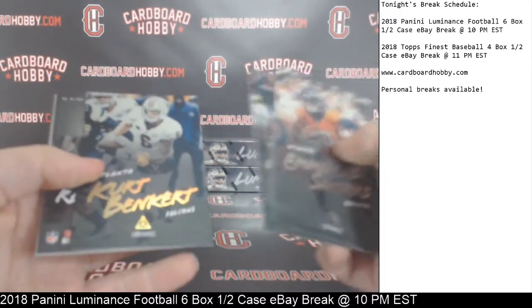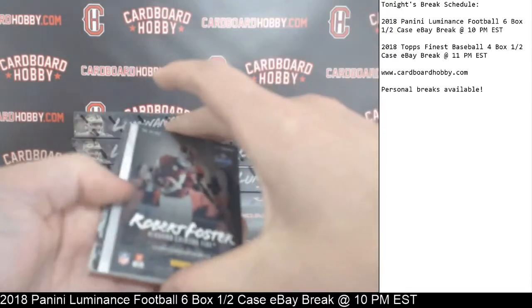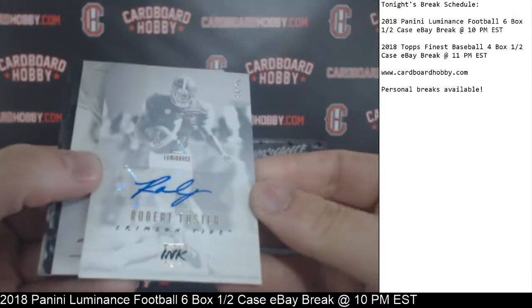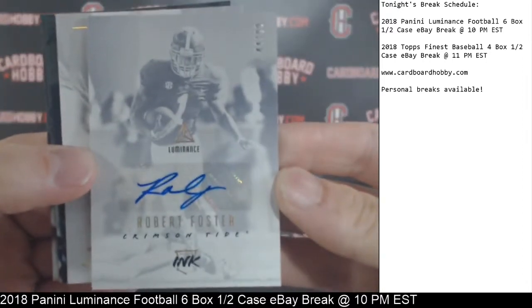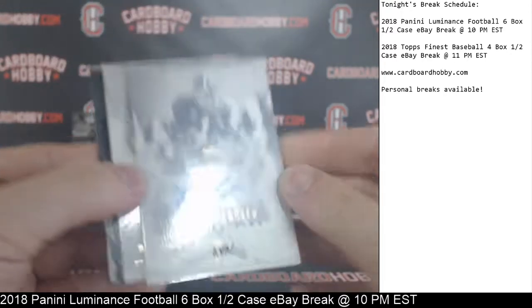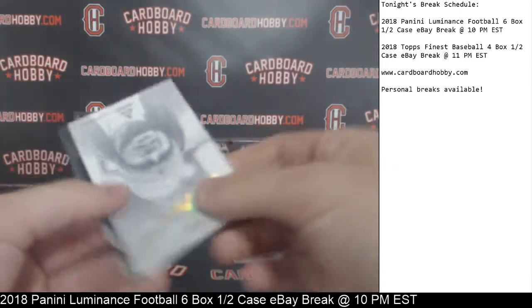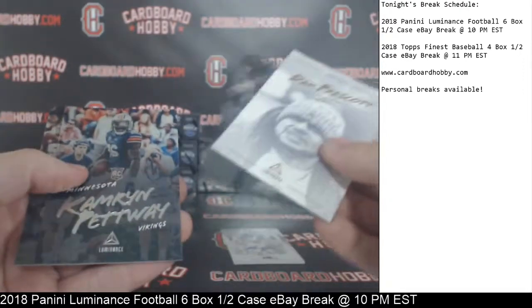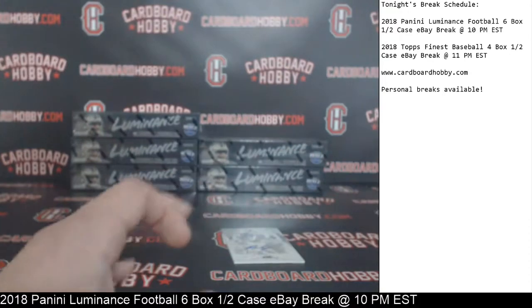Kurt Benkert, rookie there, gold. We got a Robert Foster, 44/99 autograph. Dak Prescott there, portrait. Tremaine Edmonds, Petway, Ridley rookies.